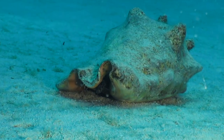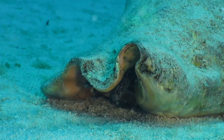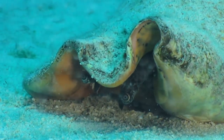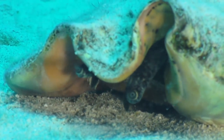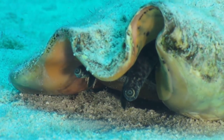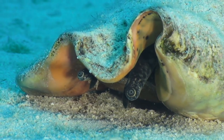So the interesting thing about these sea snails, oh yeah, we're getting a look inside. We can see part of the snail. You see his eyes. Oh, well done, Rianne. A little bit out of focus now. Yeah, we can see the snail just peeking out of there.